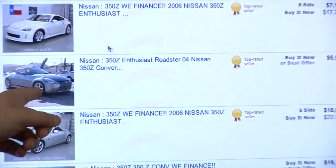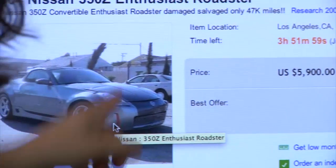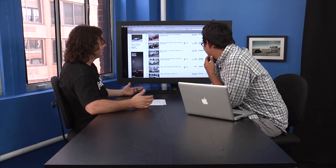$5,900. Oh, come on. The thing flipped over. No, it didn't flip over. Oh, come on. It's a convertible. That thing is destroyed. Get out of here. Roadster damage. It's a salvage title. What are you, out of your mind?